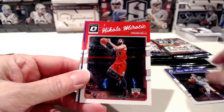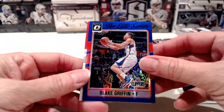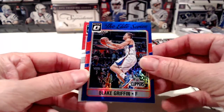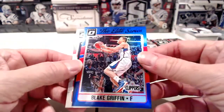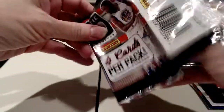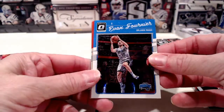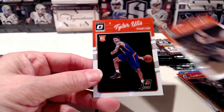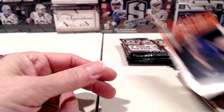And Niang, rookie for the Pacers. And Macklemore, Mirotic, I'll get it out in a minute. Blake Griffin on the Elite Series insert for the Clippers. Denzel Valentine, rookie for the Bulls. Fournier for the Magic. DeRozan, Devin Booker. And Tyler Ulis, rookie for the Suns.